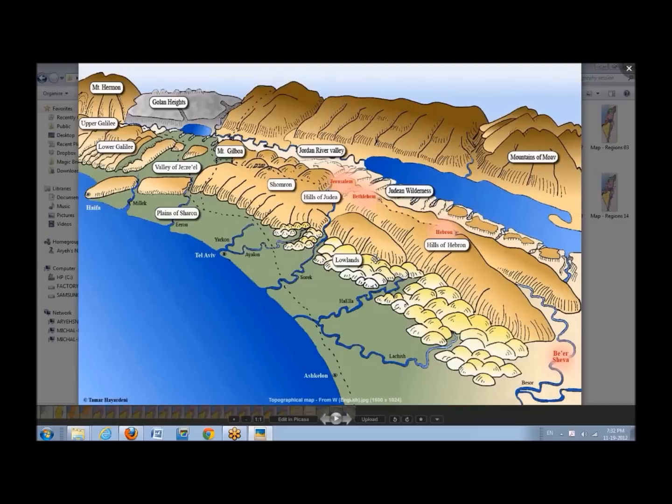Okay. So now we see where the mountains are, where the valleys. And this is very important. We've got the coastal plain down here on the left side. We're standing in the Mediterranean Sea, facing east. So I apologize if any of you get wet. So we are looking east, and we've got the coastal plain. We have the Sharon. You see it says Plains of Sharon.